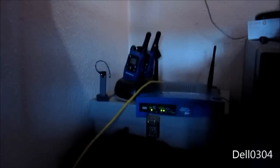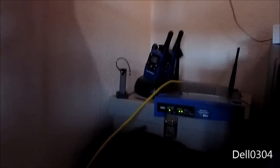Over here, just a table with my old stupid router on it, which likes to go out all the time. I'm supposed to have my wireless adapter by now, but stupid shipping is taking 30 years. A couple walkie-talkies, a Bluetooth headset for a phone, camera bag with a camera in it, and tool set.